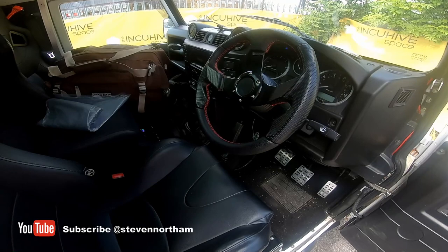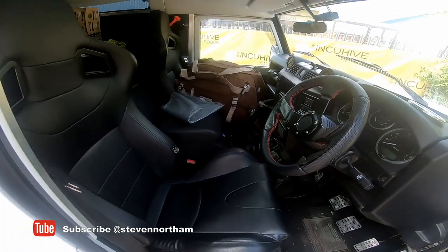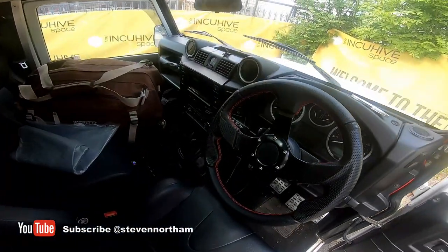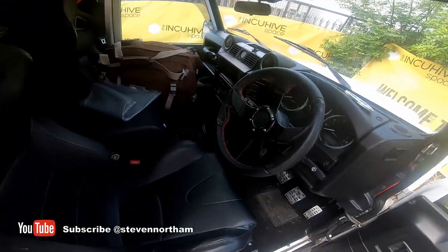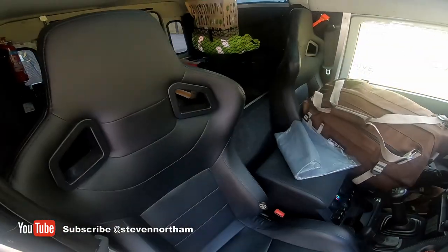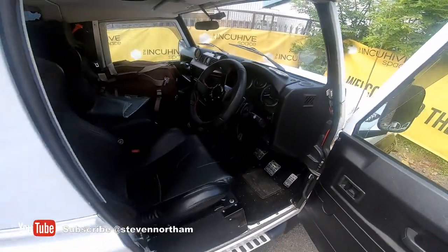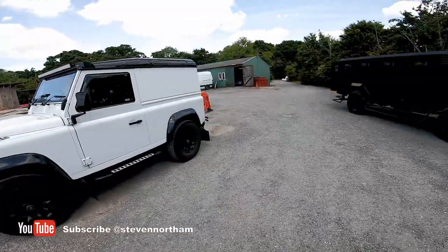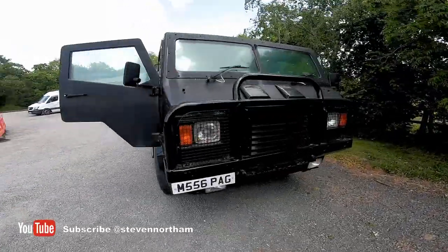So I redid most of the interior. Obviously it's full of bags and stuff at the moment, always carrying kit around. So new seats, re-carpeted it, new pedals, steering wheel, the whole lot. New stereo went in, reversing camera, the works, re-carpeted all the back, everything. It's got dash cams fitted, the whole lot. And again, it's just a toy really, but it's really good fun. So there's the Defender, and then this is the bit bigger one. This is the armoured truck.